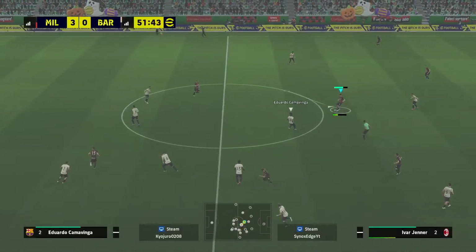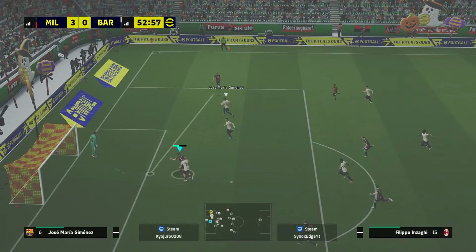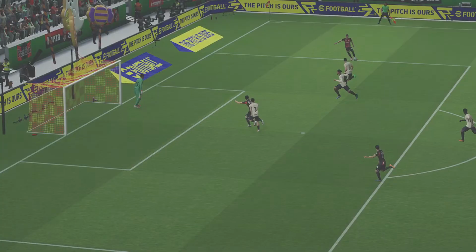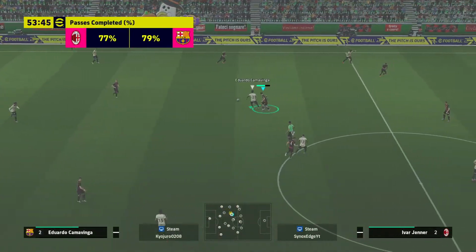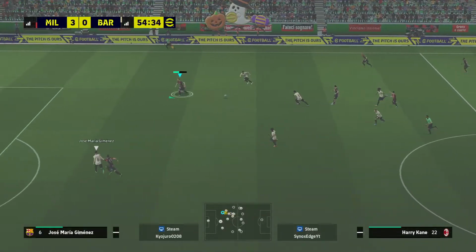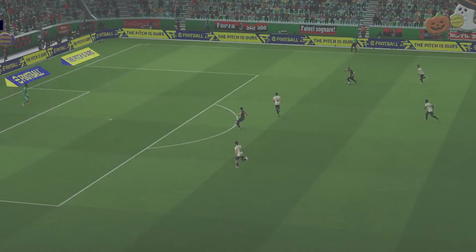Mateus. Passing is crisp and sharp. Into the channel. He's in plenty of space here. Big header! Inzaghi gets flagged offside. Vardiol. Mateus gets a foot in here. Knocks it into space. He's having a shot! Whistle goes again. It's another offside decision.